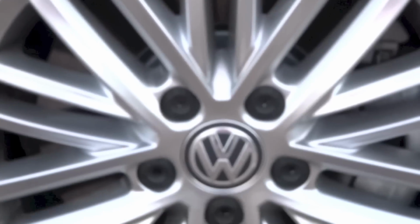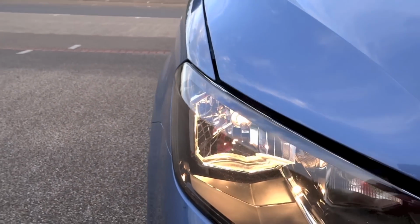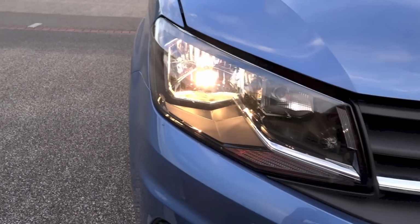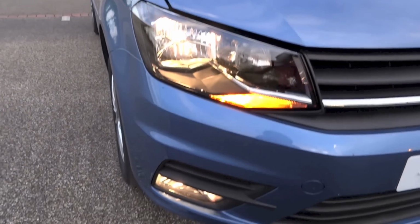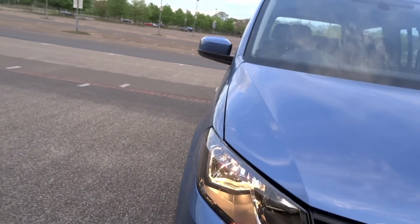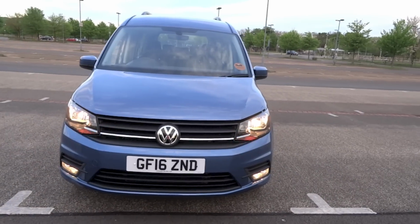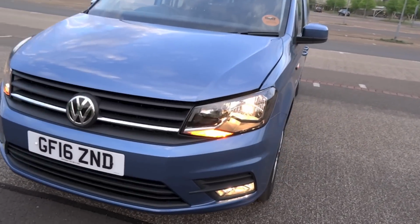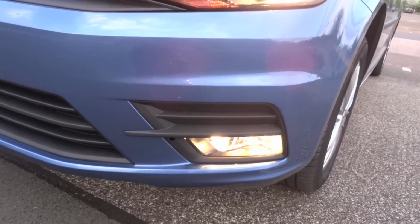A leisure activity vehicle or LAV is best described as a small van with a tall roof and seats that are placed in a similar position to a conventional hatchback or saloon. One example of an LAV is the Volkswagen Caddy. The Caddy has been around since 1979 and for 3 generations. All the Caddy generations are based on different VW Group platforms. The first was based on the Mark I VW Golf, the second was based on the Mark II Seat Ibiza, and the third is based on the Mark V VW Golf.